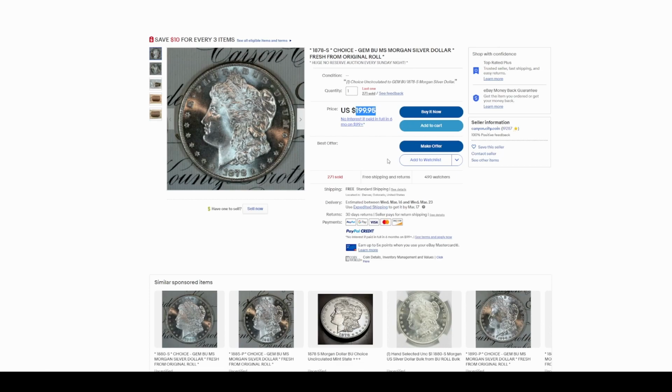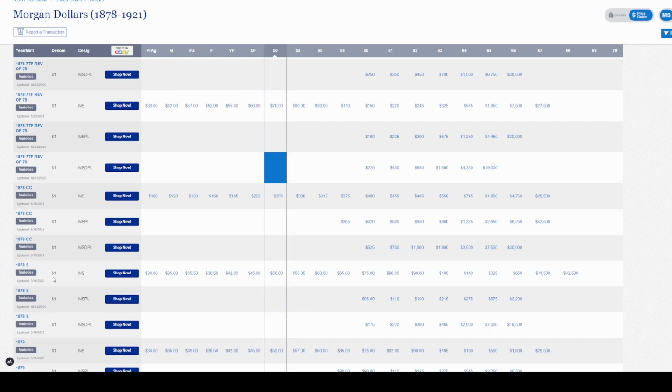Now, I personally always have a price guide open in a different tab. I have one open right here. It's the NGC price guide for Morgan dollars, and for 1878S, the approximate value for a graded coin in 64 or 65. So 64 is $140, 65 is $325.